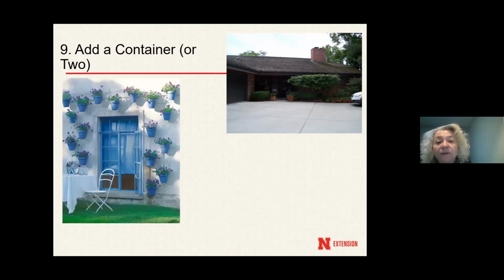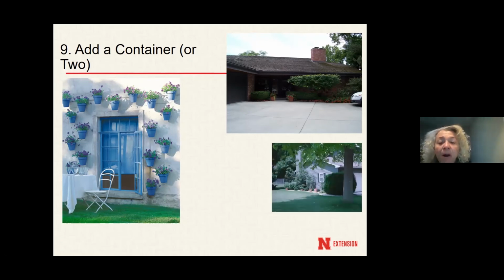And because a lot of times those containers are at a level that we can see them up close, we can smell them. If they're an interesting texture, we can touch them. We're really talking about inviting that human interaction that goes with containers. And so we really need to place those containers at points where we're likely to enjoy them. The problem with this particular image is that, I believe what the owner was thinking when they placed containers along the side of the house is that they wanted to make the transition from the front yard to the backyard more interesting. It didn't work in this case, okay?